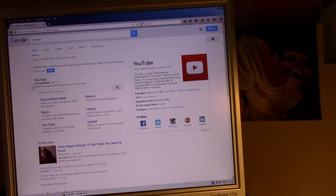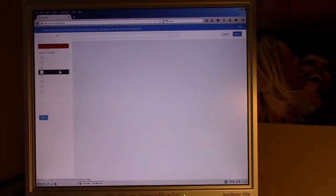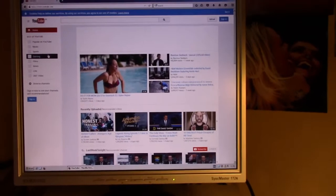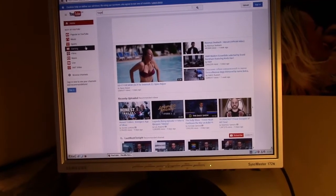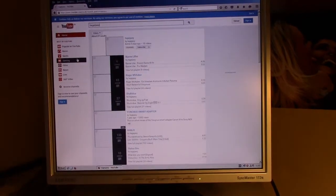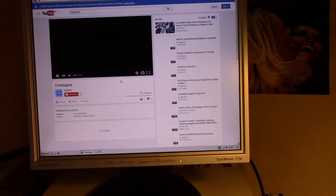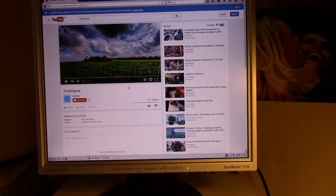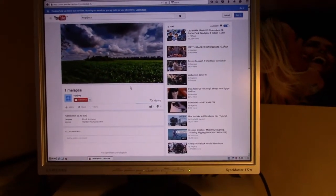It's not very fast, but let's try it. Well, let's see if we can find something to play. It's a bit glitchy.